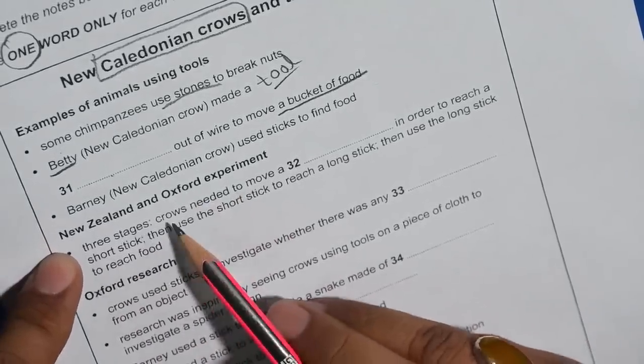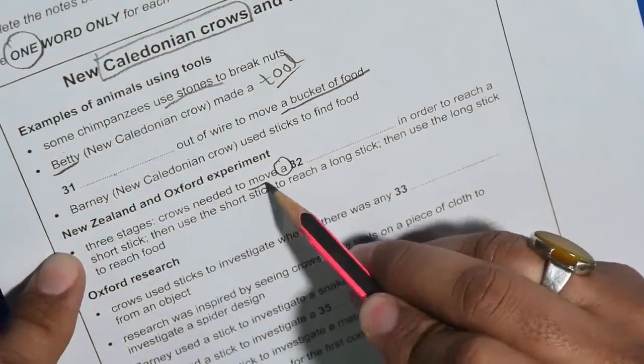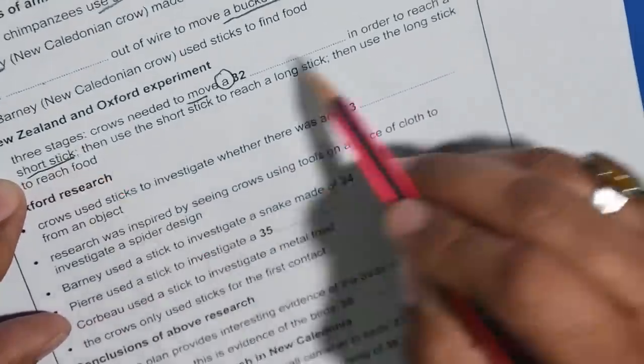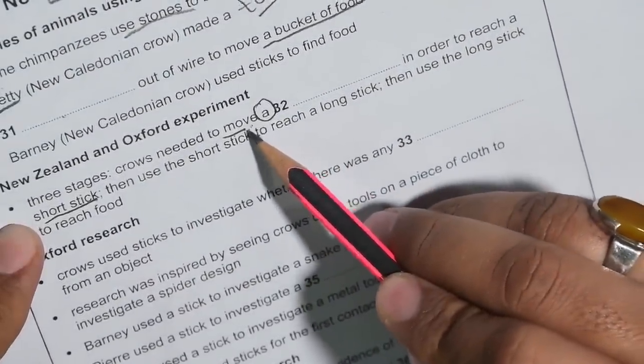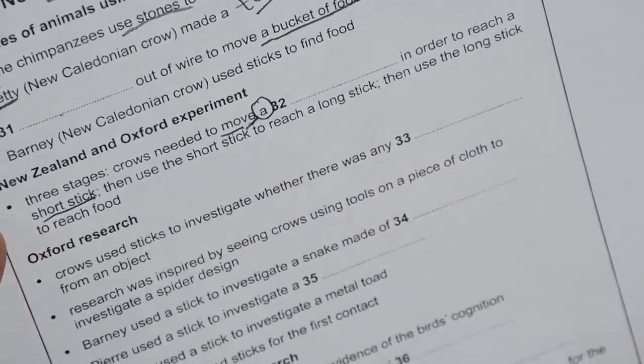New Zealand and Oxford experiment. Three stages. Crows needed to move a something in order to reach a short stick. There is something they need to move in order to reach a short stick. So what is it? What is it that they want to move? Budge or any other word, and then use the short stick and all that.